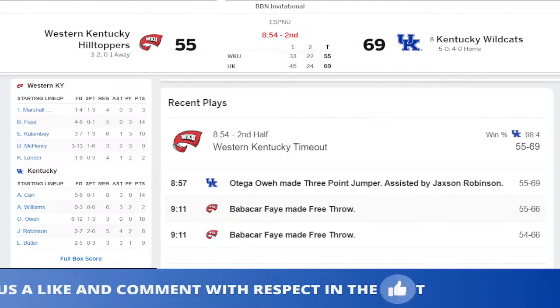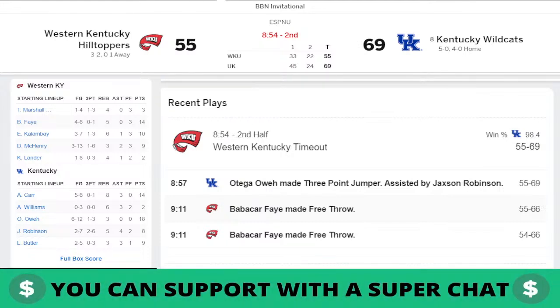They've done it 3 or 4 times. With the exception of the Duke game, this is the only game Kentucky's played that wasn't in Rupp Arena, and they're averaging 97 a game at home.